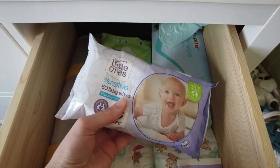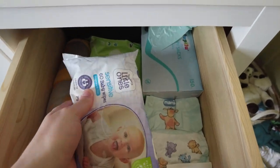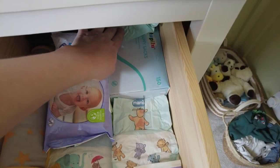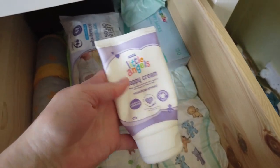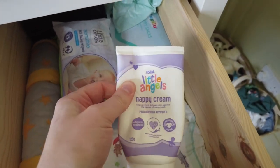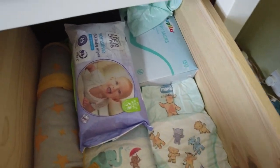Where are these ones from? Oh, Little didn't have any wipes last time we went, so we had to go to Sainsbury's to pick some up. We've got nappy sacks again, Loopy Loo, and this is from Asda, Little Angels. I've had this since before he was born, and we're finally getting use out of it, so yeah.